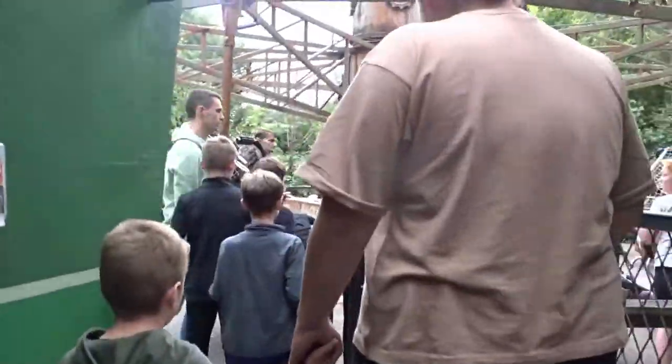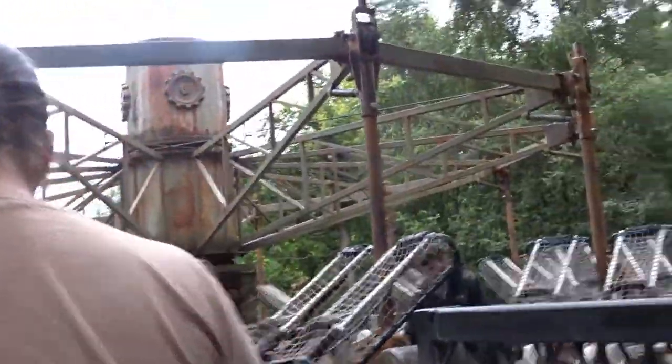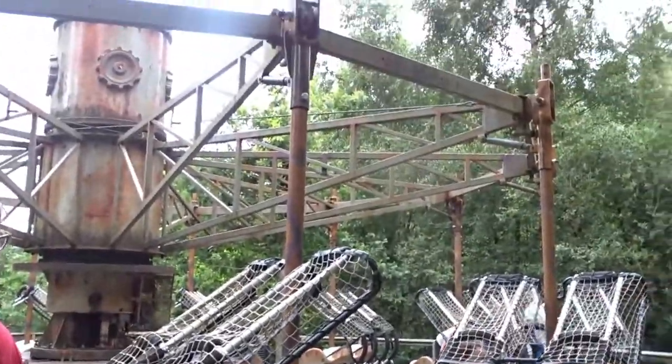So we're going on this. We don't exactly know what it's called, do we? Is it Peridon? Pterodon? I think it's a pterodon. Is it Flight of the Pterodon? No, that's Paulson's.